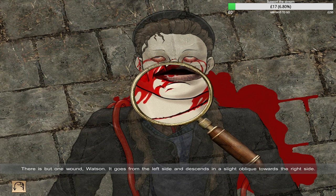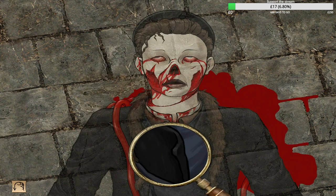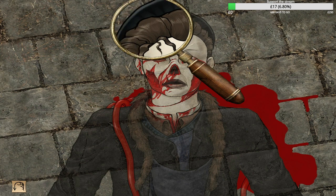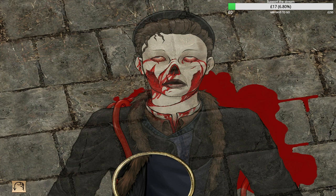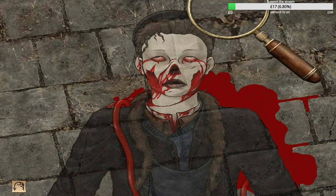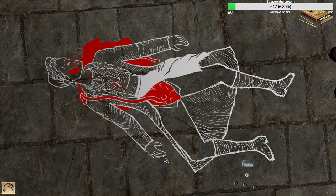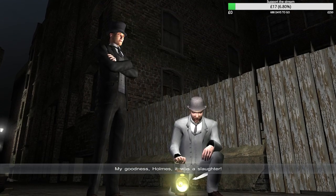There is but one wound, Watson. It goes from the left side and descends in a slight oblique towards the right side. I think that might be it. These intestines were pulled out altogether to grant access to the abdomen. My goodness, Holmes, it was a slaughter.